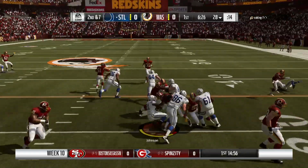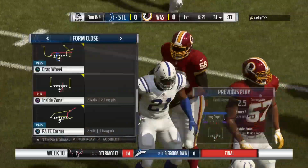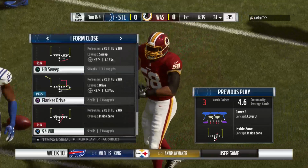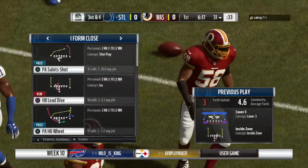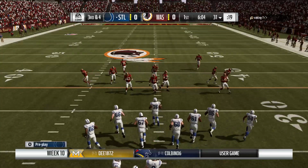They'll run for the first time with Johnson across the 30 to the 31-yard line. 3 yards on the pickup. That's going to set up an interesting third and about 4 to go. The completion on first didn't get much, and now the run on second doesn't get a whole lot either.